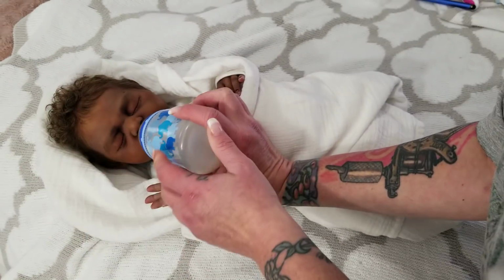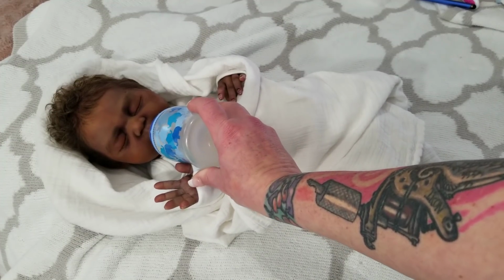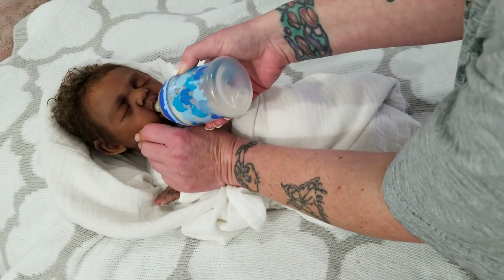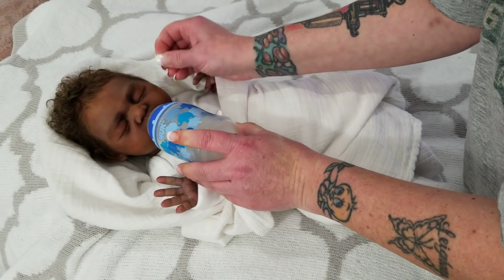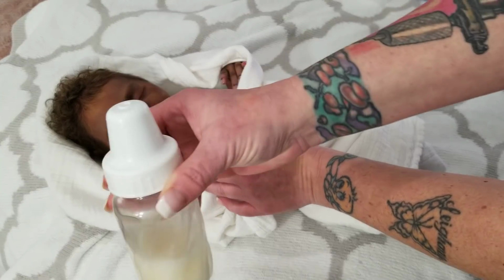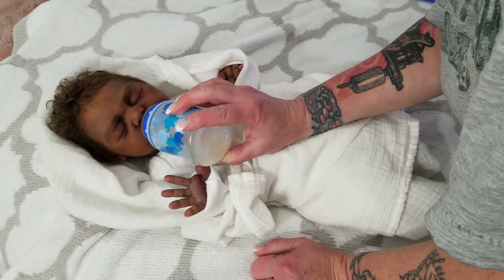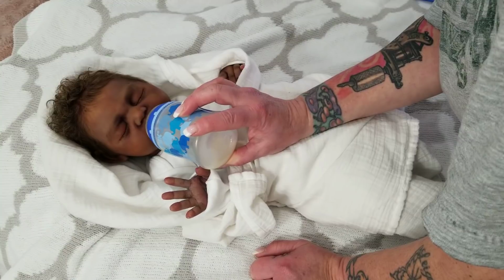I picked the wrong bottle for this. Usually a bottle slides right in, but that one has a strange nipple on the front of it. The ones like his original from Claire just slide right in. I had this one because I had done the thing where the bubbles come up, so I just thought it was cool. But anyway, you can see he takes a baba.